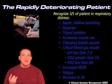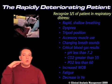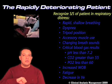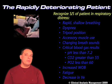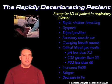In contrast, the patient whose rate is going down but their tidal volume is going up probably is getting better. So I'll say that again. The patient whose respiratory rate is going down but their tidal volume is going up is probably getting better. The patient whose respiratory rate and tidal volume are both going down is probably in respiratory failure or headed towards respiratory failure and probably needs some kind of intervention in addition to what you've already done.